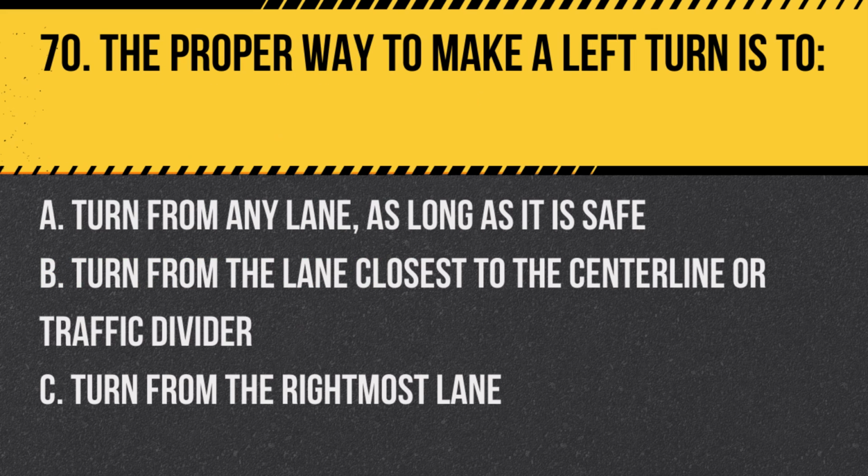Question 70. The proper way to make a left turn is to: A. Turn from any lane as long as it is safe. B. Turn from the lane closest to the center line or traffic divider. C. Turn from the rightmost lane. Answer: B. Turn from the lane closest to the center line or traffic divider. This ensures a smooth and safe turn while minimizing traffic disruption.